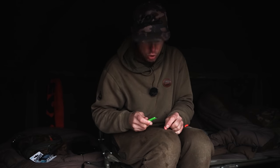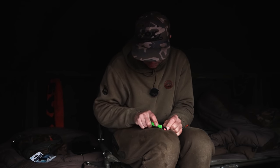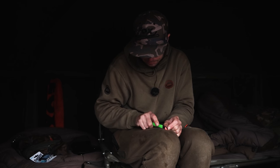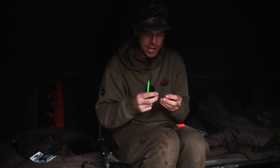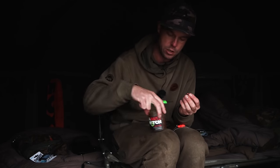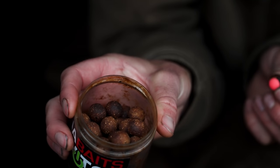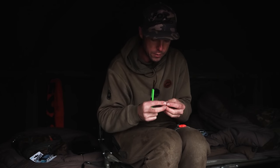So I'm going to follow suit with what Olly did, and he caught his with a pink bug, a wafter hook bait, and what I'm going to use is a switch wafter. I've got some switch wafters here that I've had soaking for about a year in switch liquid. The buoyancy of adding liquid to a wafter makes them pretty much a bottom bait.